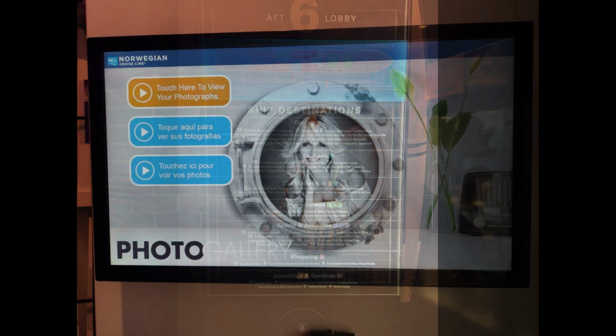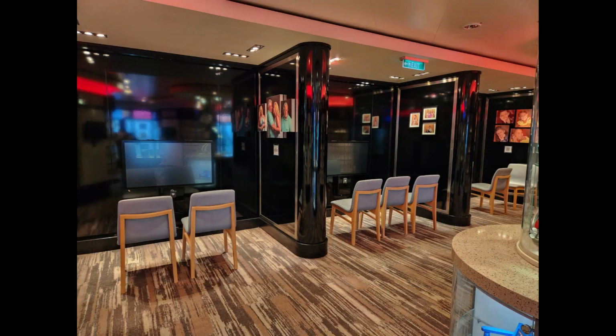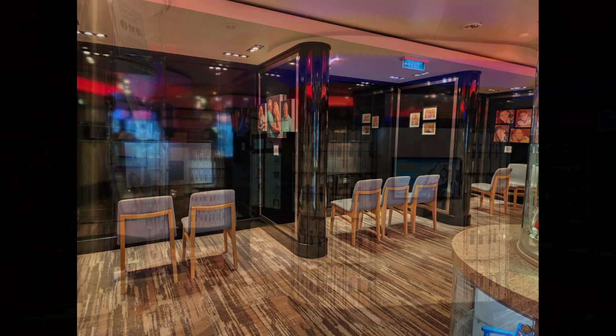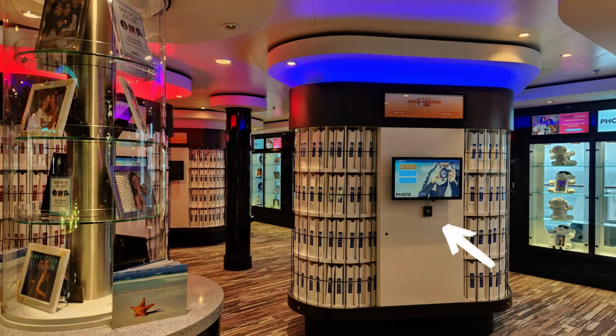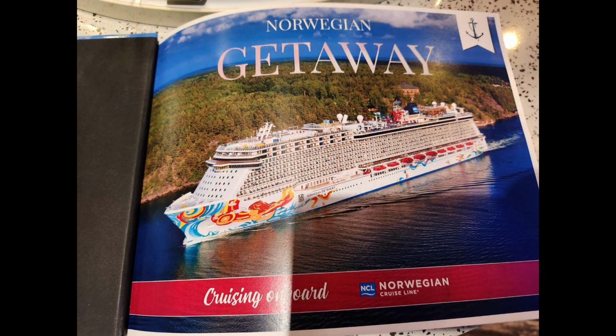The Getaway photo gallery experience has gone digital. No longer are the days where you have to hunt for your picture that is posted on panels among hundreds of other smiling faces. All you have to do is swipe or tap your key card and use the touchscreen. Of course, there are lots of photo options, including a customized photo album that are available for purchase.